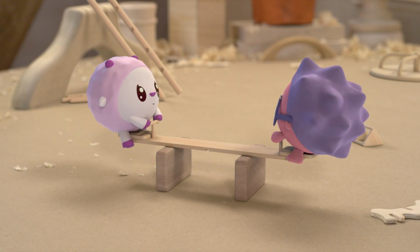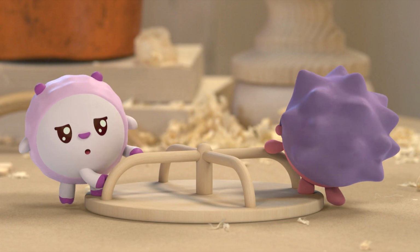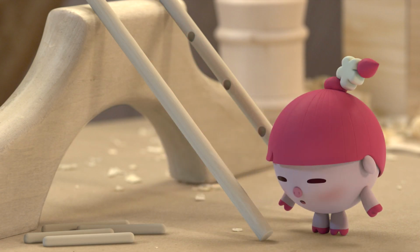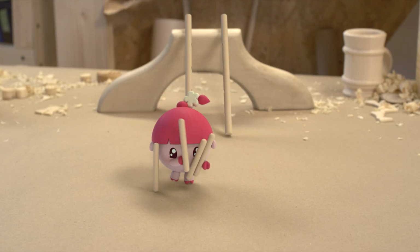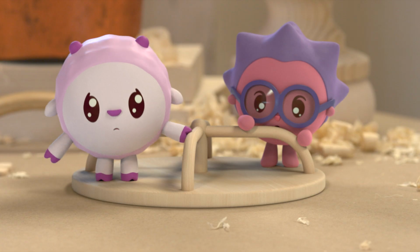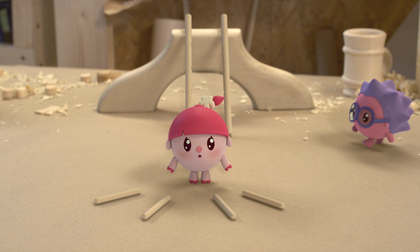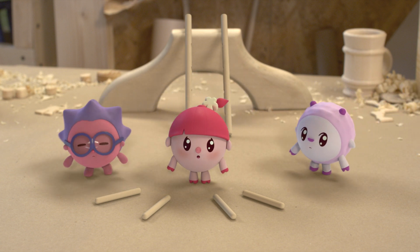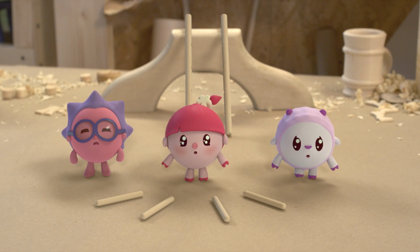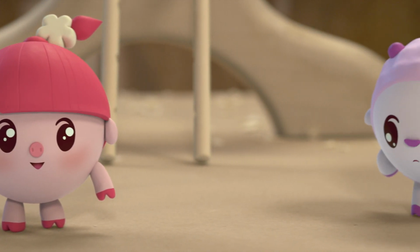Wait, children. Oh, the sticks all fell down. The roundabout doesn't go round. And the seesaw doesn't go up and down. Well, children, a lot of the things in this playground are not finished yet. I thought we could finish them together. Us? Yes. You will help me, won't you? Yes, we'll help.